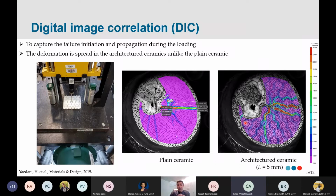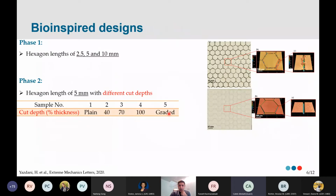And on top of that, because we have Surlyn below the ceramic, the energy absorption, the plastic deformation of the Surlyn, is also much more for the architected case compared to the baseline. All right. So the second phase is that we found the optimum length for the hexagon.